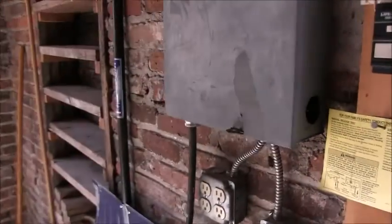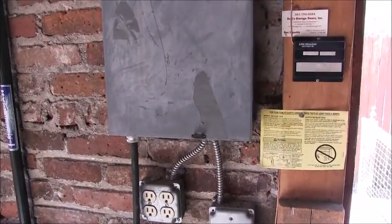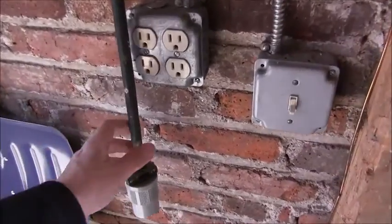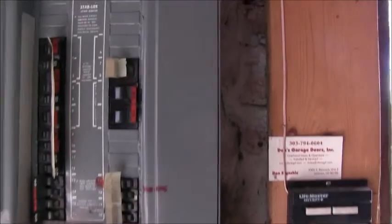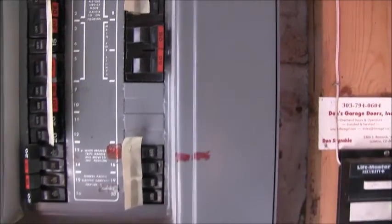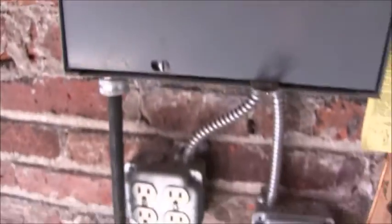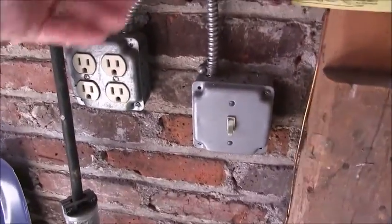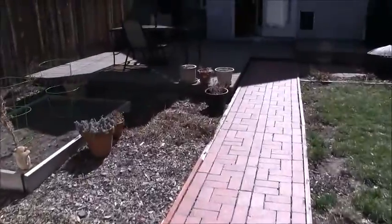Look at the old brick structure of this place. Oh, and this is where the service comes in, and this is a 240 volt outlet, and this is really retired, this system, except that's the main breaker that goes to the main electrical panel that I'll show you, and these are the breakers for the lights and outlets and this 240. So that's the garage.